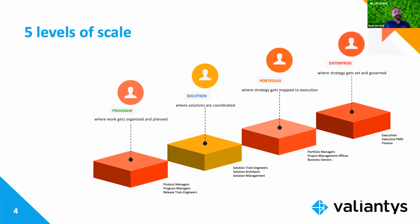But within there is what I consider to be the sweet spot of Agile at Scale, which is the program level or the team of teams level. And that's where the work on a quarterly basis primarily gets planned and executed. And usually programs will roll up into portfolios, but again, that solution level is an option for you if you have a very large, complex context for your organization.